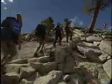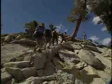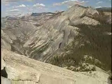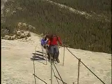But getting to the top of Half Dome is hard work. About 16.5 miles round trip and almost a mile of elevation gain. I would say if you're not fit, it'd probably be painful. But if you're in shape and up to the challenge, it can be an adventure of a lifetime.